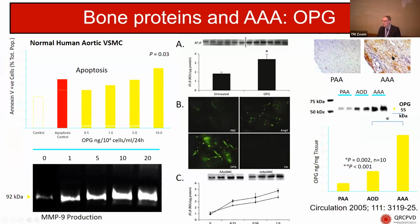So firstly, we showed that it was also upregulated in human aneurysm. You can see immunohistochemistry and Western blotting confirming that. And we went on to study the effect of OPG on human vascular smooth muscle cells in vitro. And OPG firstly stimulated apoptosis of vascular smooth muscle cells and also the release of matrix degrading enzymes such as MMP9 and the upregulation of the angiotensin II receptor that you've already seen is implicated in aortic aneurysm.